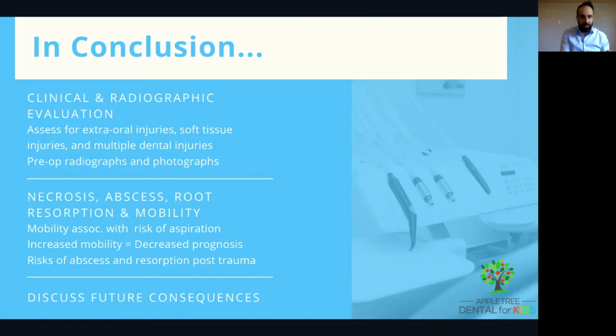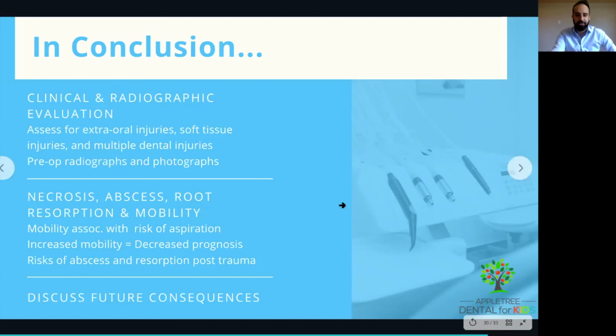You want to take pre-op radiographs always, photographs as necessary to document and to watch the prognosis and healing of this patient. Remember that future outcomes are necrosis of the tooth, abscess of the tooth, root resorption of those primary teeth, but also you're looking out for mobility and how it's stabilizing. The more mobile the tooth is, the higher the risk of aspiration. The more mobile the tooth is, it also has decreased prognosis for survival of the tooth, which results in risks of abscess and therefore resorption. Remember to also go over future consequences to the permanent tooth, to the bone, to the position, the eruption patterns, as well as risks of abscess and aspiration to the tooth that has been traumatized.